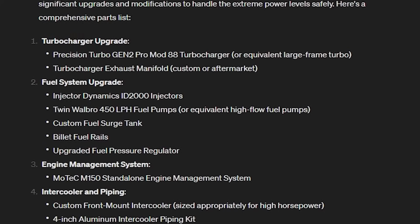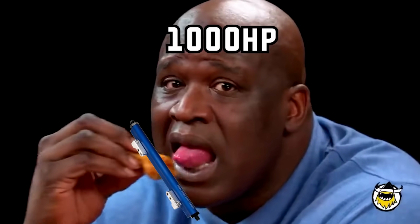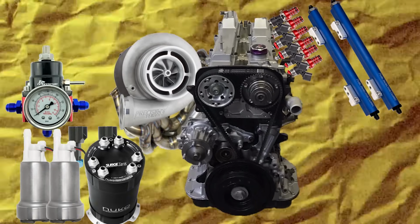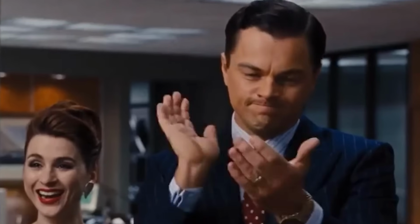Now here's where ChatGPT gets a little questionable. In the parts list, it asks for 2 billet fuel rails. This is odd because one fuel rail would work just fine for 1,000 horsepower. But let's ignore that for now and move on to engine management. ChatGPT wants the Motec M150 ECU, which is a great choice, and there are no problems there. For exhaust, ChatGPT wants a full 4-inch system, which sounds just great to me.